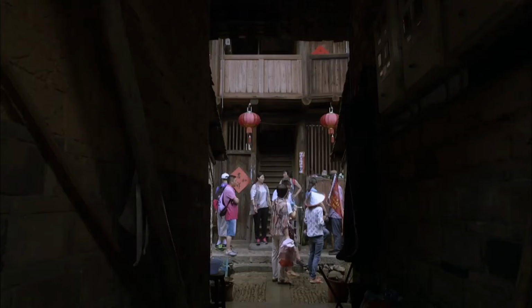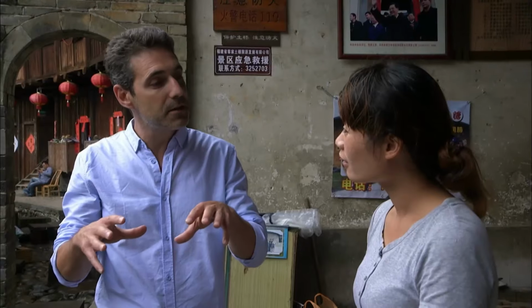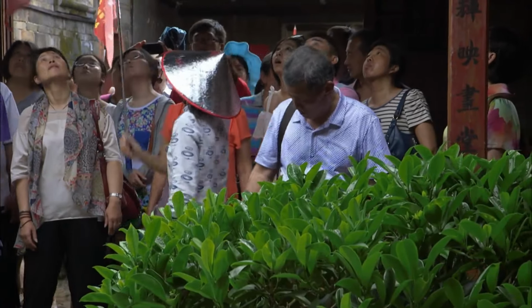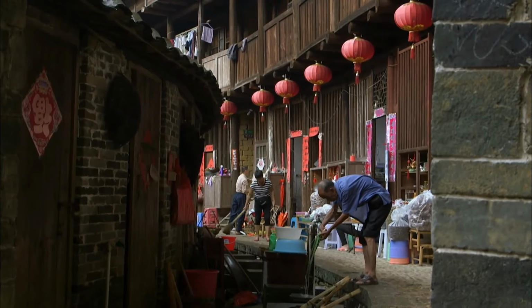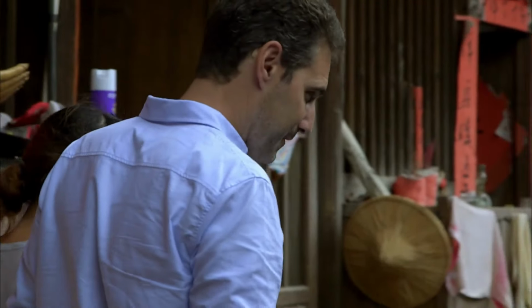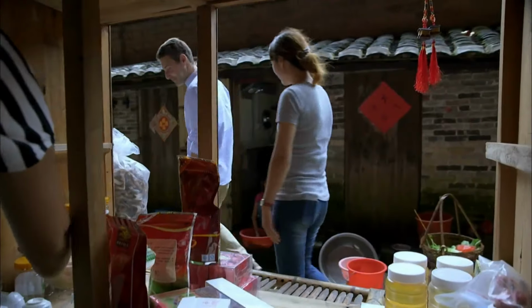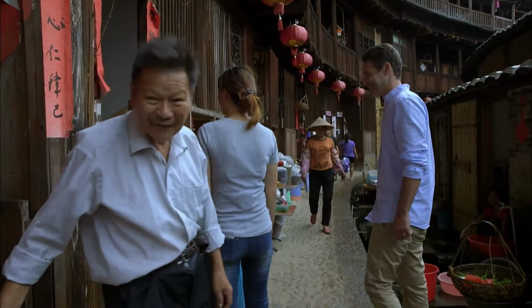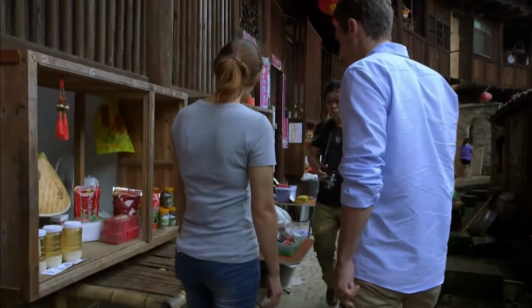There are 42 families that live in this Tulou. So around 200 people still live here. That's right, more than 200. As an additional source of income, and because there are so many tourists, each family opened a small shop like this one. The kitchen area has been turned into a boutique that only sells local goods.